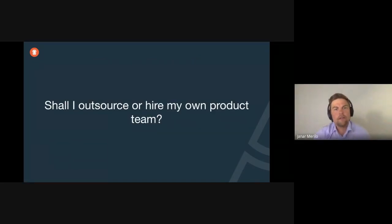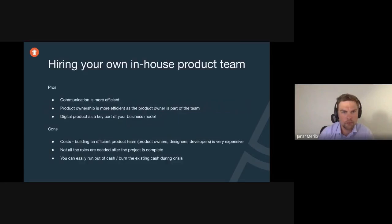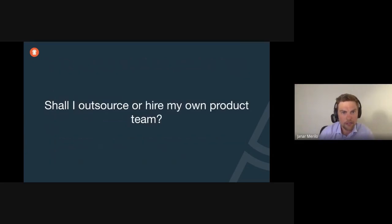Now if you have finally decided that, okay, off-the-shelf product, everybody knows, I have my more complex needs, I know what I want to build my own product. The first question that comes to your mind is whether you should outsource or hire your own product team. I have similarly listed the pros and cons of hiring your own in-house product team as well as hiring a product agency here.